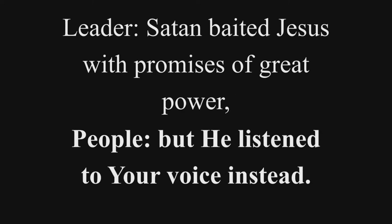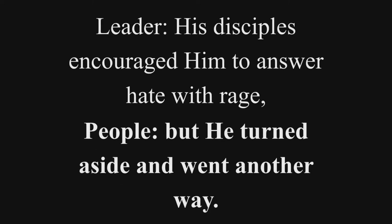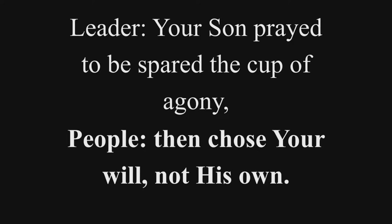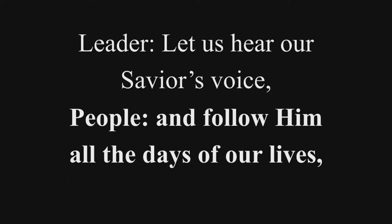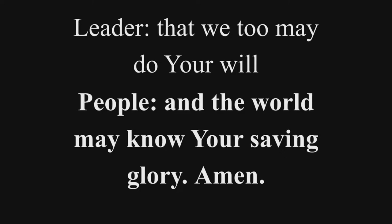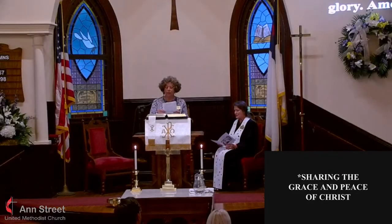And now, if you'll join me in the prayer that you'll find in your bulletin. Loving God, you were the shepherd of the lamb. He did not grow stray. Satan baited Jesus with promises of great power. But he listened to your voice instead. His disciples encouraged him to answer hate with rage. Your Son prayed to be spared the cup of agony. Holy God, you sent the Lamb to be our shepherd. By your grace, help us not to go astray. Let us hear our Savior's voice. Follow him all the days of our lives. That we too may do your will, and the world may know your saving glory. Amen.